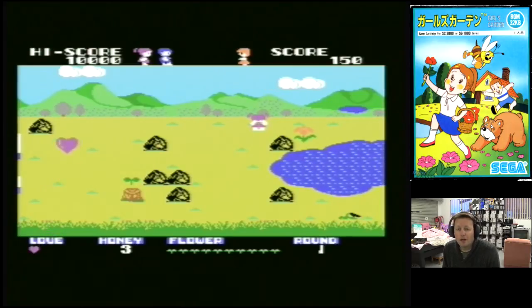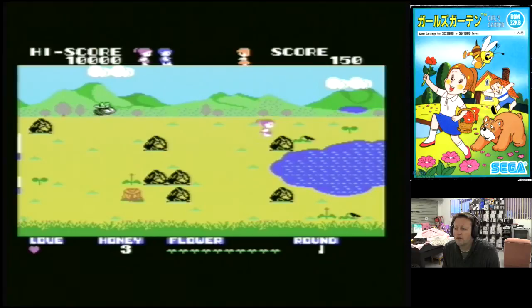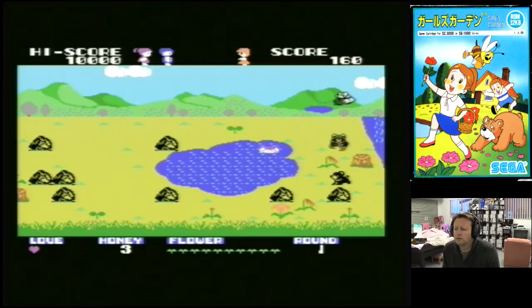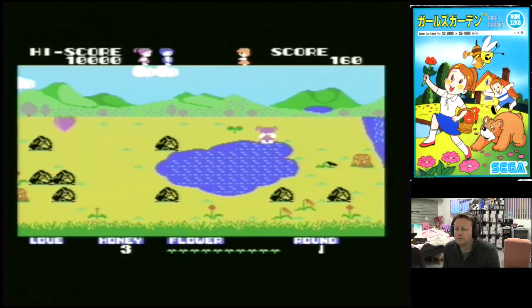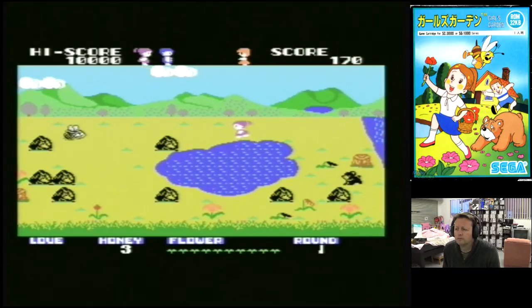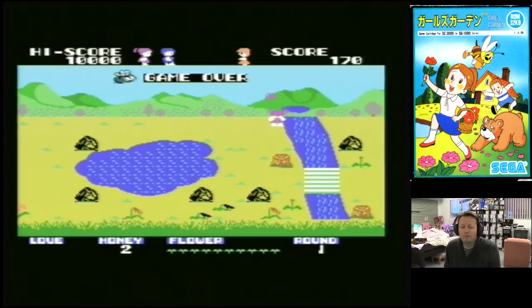So far I've managed to garner 150 points. Yeah, it has got very cute, so you've got a... Whoops, I've fallen in the water. Okay, don't fall in the water. Don't let the bears... Why is there a skull there? So we've got to wait for our heart to come to us. Right, yeah, so the pots are definitely used to distract the bears.